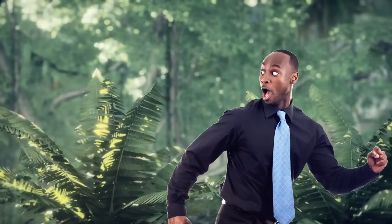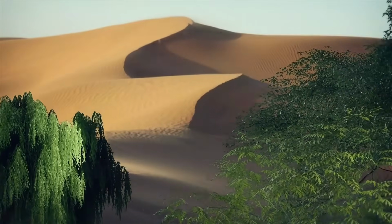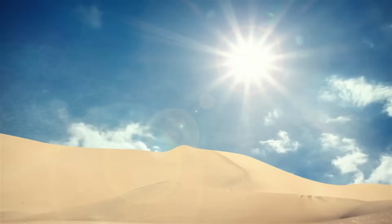Anyway, it's time to leave that ancient paradise if you want to survive. 4,000 years ago, the wet period came to an end, and the Sahara dried out again. Interestingly, our dune didn't begin building up right away.